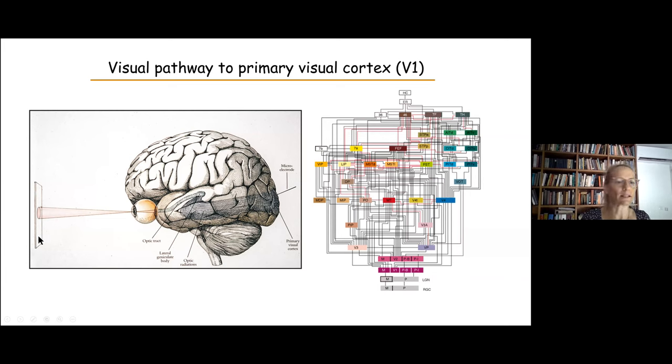Light that is coming out there from the visual field is traveling through the lenses of the eye, falling on the back of the eyeball on the retina, where it finally activates the ganglion cells. The axons of the ganglion cells then travel to the first stage in the thalamus, and from there information is traveling through the optic radiation to the primary visual cortex, where we're going to focus today.